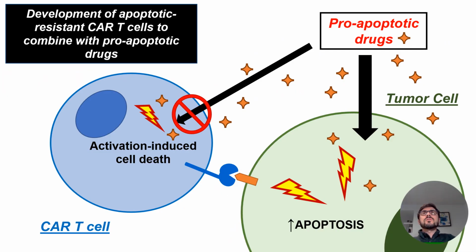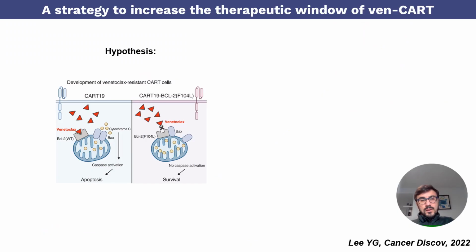And so we started to come up with a hypothesis. Can we develop a system where our pro-apoptotic drugs only affect tumor cells, but do not affect the CAR T cell? And of course, in this case, we decided to learn from a very good teacher, which is resistance, and this is cancer. So we looked into cancer cells from published reports and how they develop resistance to venetoclax. It's interesting because some of these tumors develop mutations in BCL2, for example, the BCL2 F104L, that really makes BCL2 not sensitive to venetoclax.